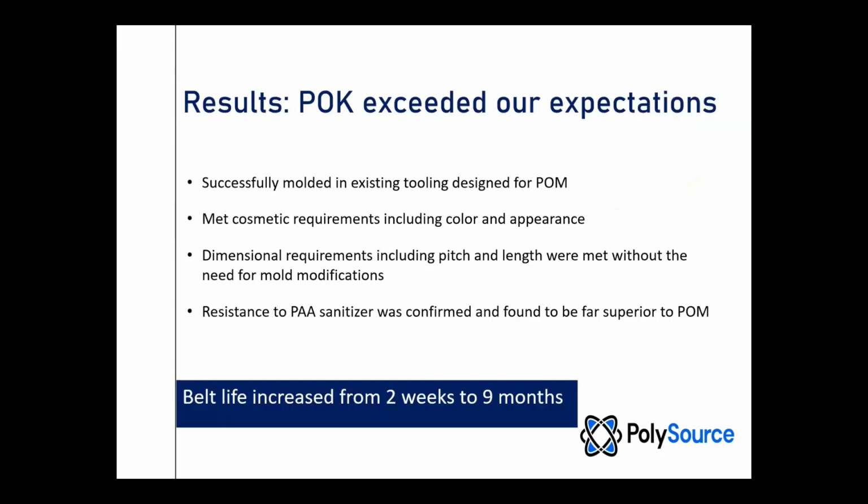And so we did just that. We went to our customer, we sampled with them. Parts came out looking great. Dimensional requirements such as pitch and length are very important as these fit together. And we were able to meet those without needing any mold modifications due to its similar shrink rate.